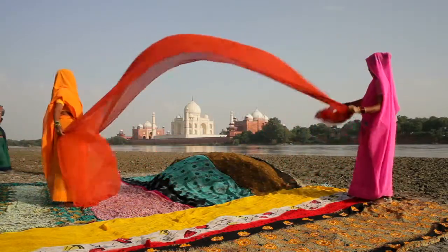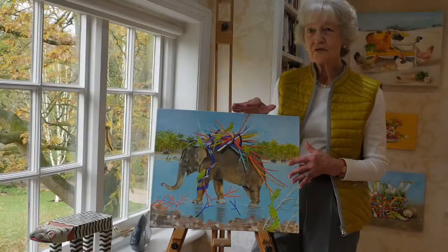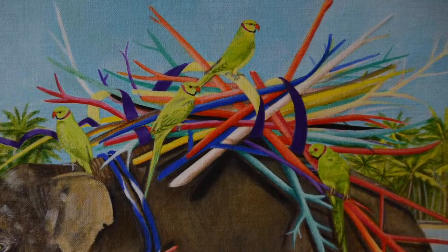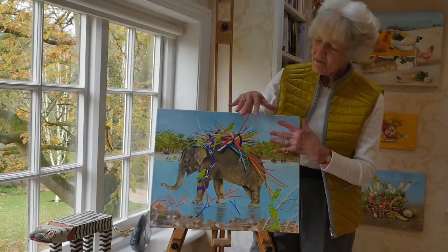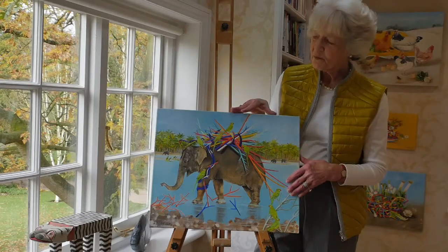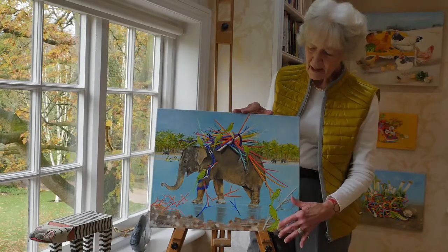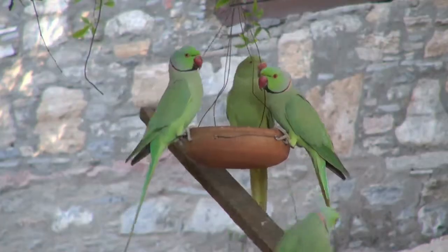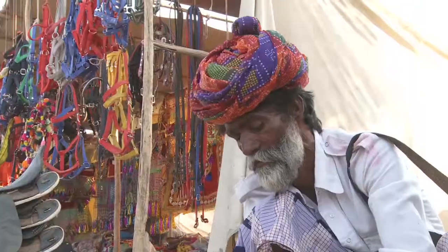And so rather than have cloths and perhaps more predictable things, I decided to use sticks. And I have positioned the sticks in a very calculating way. But I feel that it conveys somehow the vibrancy of the colors in India that one saw people wearing in the field or wherever you looked in markets. And of course, the green parakeets, which are one of my favorites too. Wherever you looked, you saw these incredible colors.